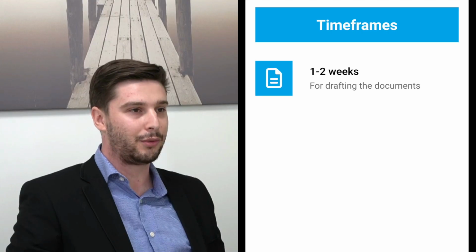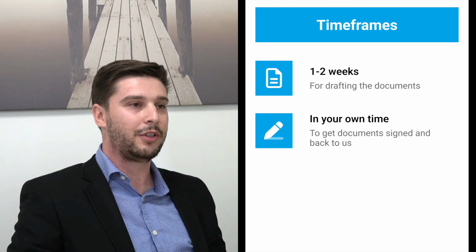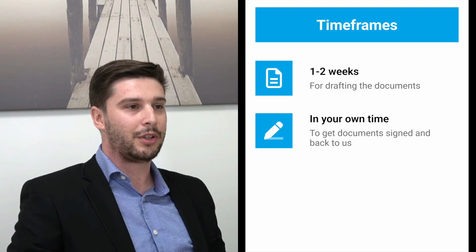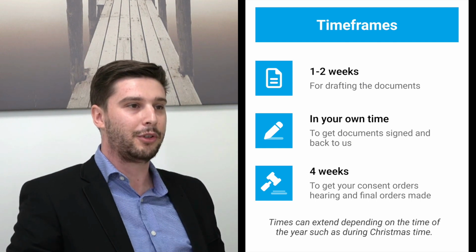So in terms of timeframes and how long the process takes, once we have all the information that we need and we've had our conversation with you over the phone, it's usually 1 to 2 weeks for us to draft the documents. Once you approve those documents, it's then over to you to get those documents signed and back to us. And once the documents are signed accurately and we lodge them with the court, it's usually about 4 weeks to get your consent orders hearing and final orders made.